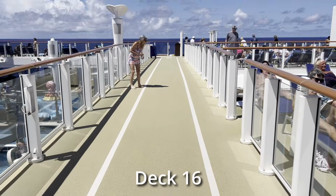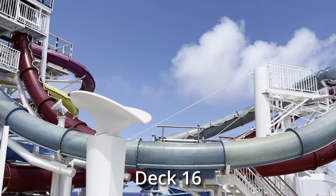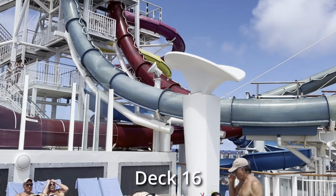The aqua park consists of 5 multi-story water slides. There are 2 where the floor literally drops out from underneath you.